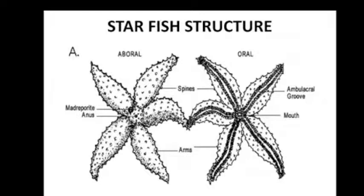Then it has the spines there, which is a distinguishing characteristic of this phylum. Having spines on the skin is what we call Echinodermata. Then it has those arms, and then the feet there, you can see. The mouth is usually below, and then the anus is on top. So that is how you can look at them. The anus is located on top, and the mouth is below, ventrally located.